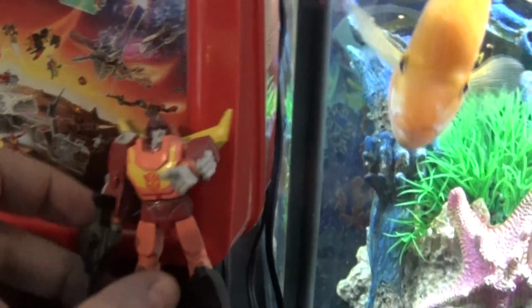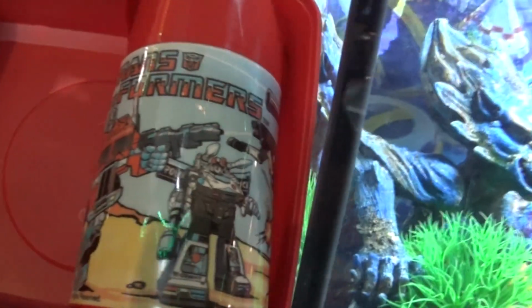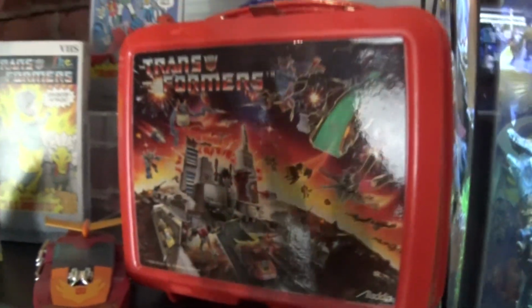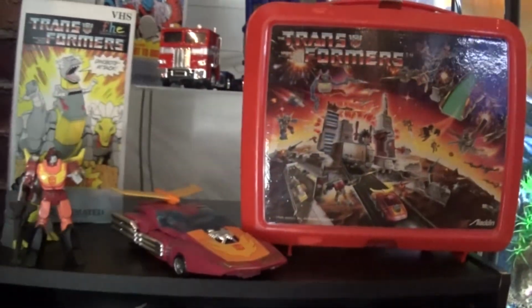There's my Heroes of Cybertron Rodimus Prime, and inside the lunchbox, my wife picked this up for me a couple years ago, and I've showed it off before, but yeah, that's right. I actually have the original thermos in there as well. Clean as a whistle, too. It doesn't stink like old sour milk. So really damn cool. Love this piece a lot, and glad to have it kind of out and about, where it was kind of hidden in the darkness of my shelves for a while. So really glad to have it out.